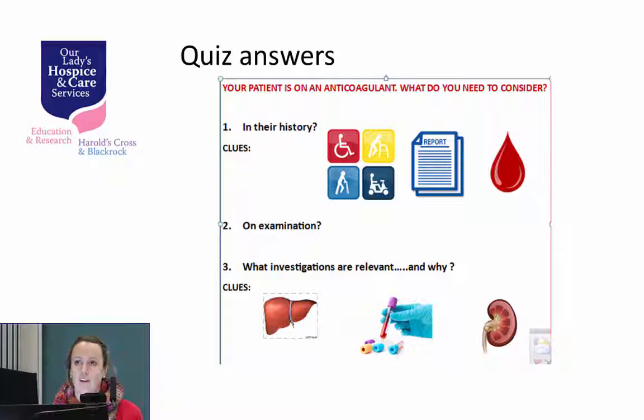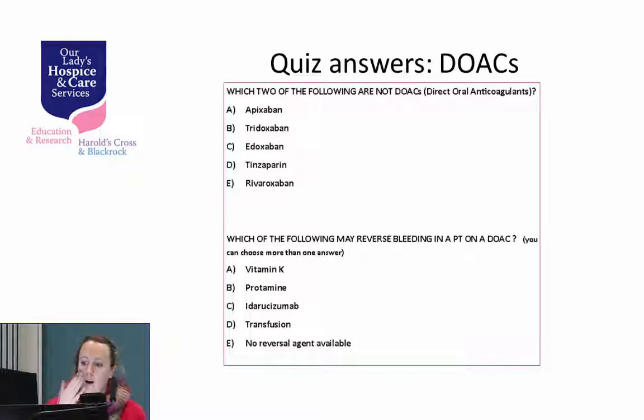And then the investigations that we talked through. Not all of the time, but just run through them in your head and decide if they're appropriate. So a coagulation screen, an FBC, renal and liver would tend to be the main ones. So again, I'll give you a few minutes just to remember these. So the DOACs, 2 of them are not, and then what's the reversal possibilities in a patient on a DOAC.